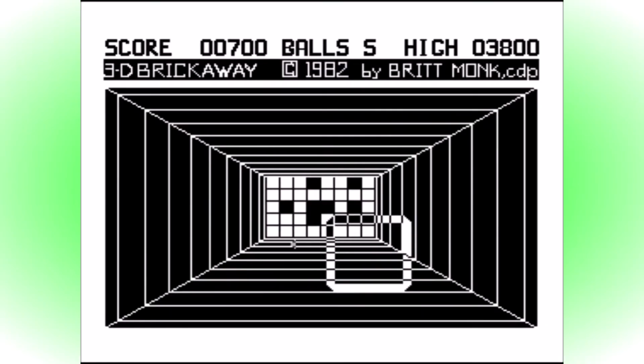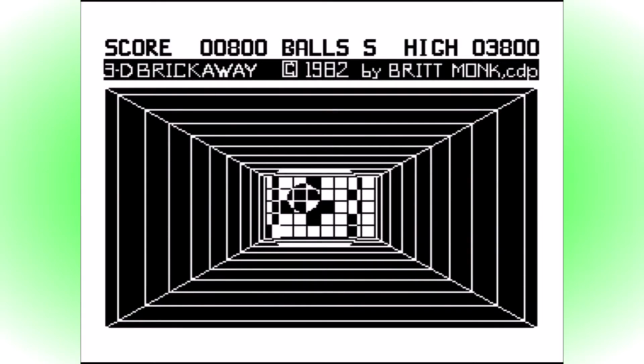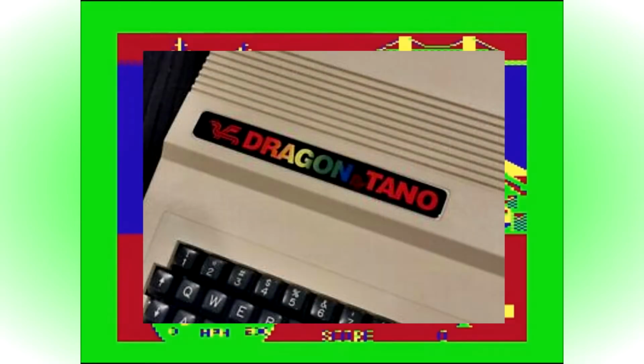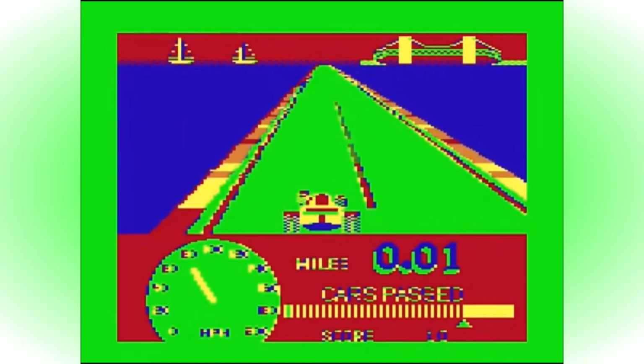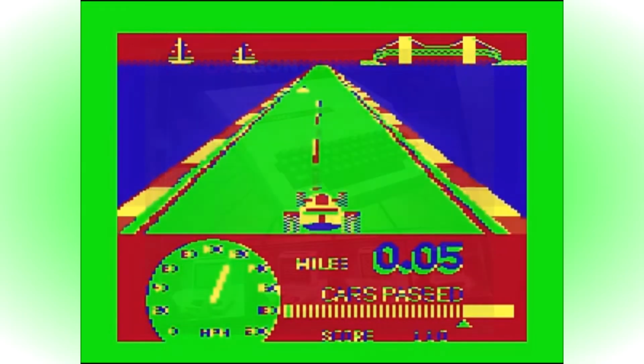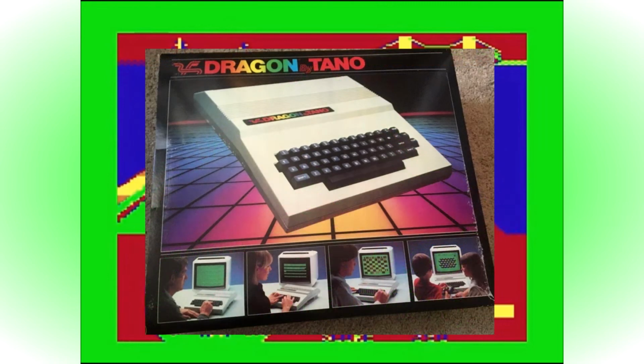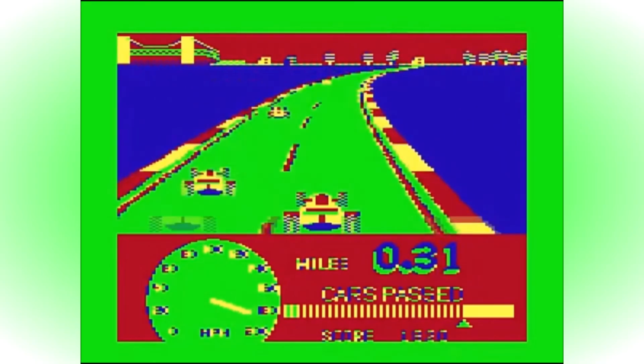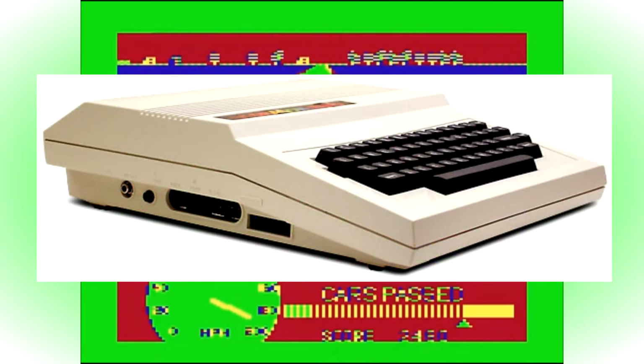In a rather strange turn of fate, Dragon Data actually signed a licensing deal with New Orleans-based Tano Corporation to manufacture, market and distribute the Dragon 32 and 64 computers in North America. This would see the Dragon going head-to-head with the computer that it cloned, the Tandy CoCo. The external design would remain exactly the same, with any minor adjustments being made to the internal circuitry so it was compatible with NTSC TVs.